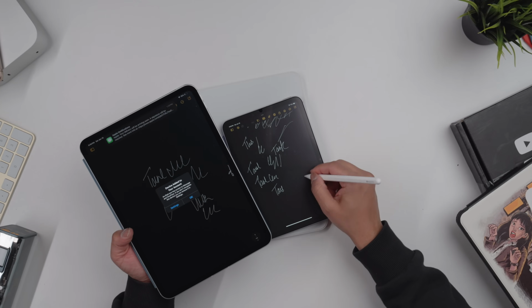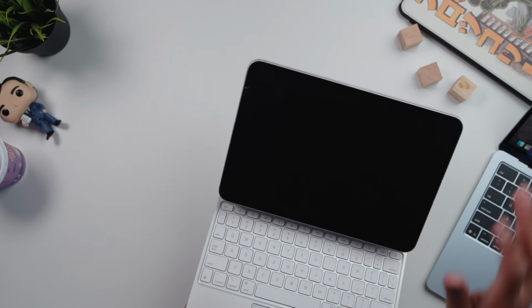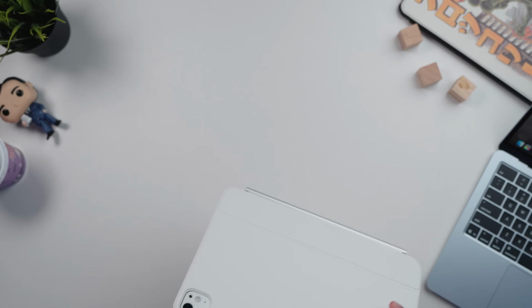But this is the perfect, like, if you're looking for an iPad to replace your computer, I think the iPad Pro 11-inch M4 is it. There's a video again on this that I've done exclusively, so I'm gonna have that linked over here.